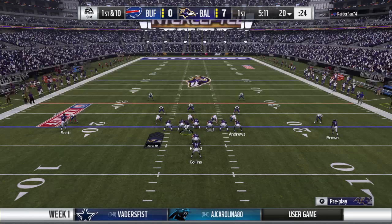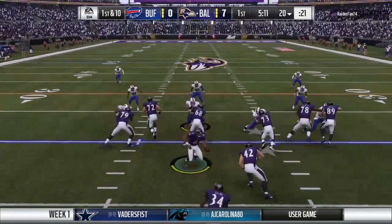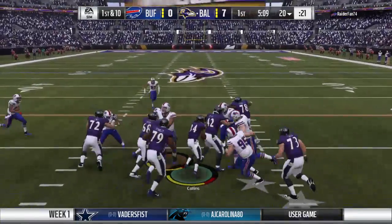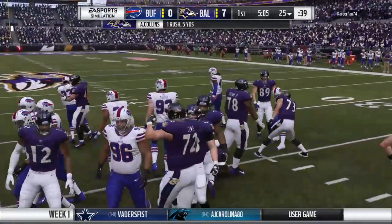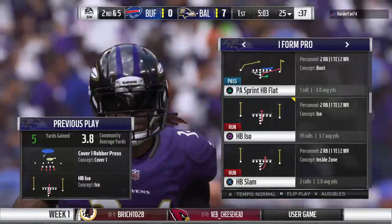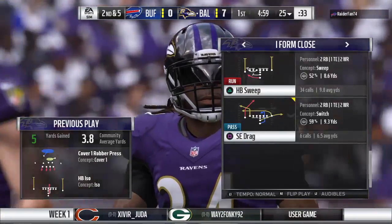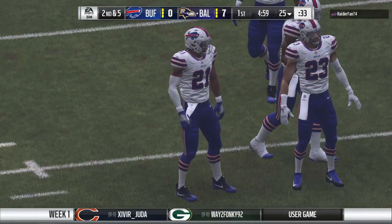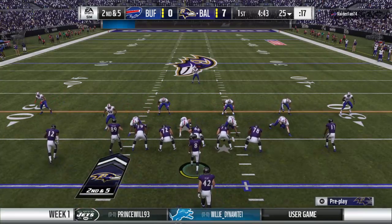Watch it now, Barney, Barney. Here's the first carry for Alex Collins. And he'll find some space up to about the 25. 5 yards on the carry. Good pickup on 1st down. I call that play a success. A nice inside run sets up a very manageable 2nd down. A very solid gain on that play.